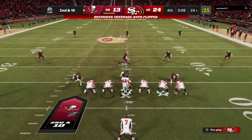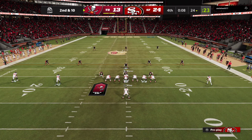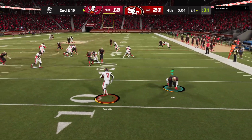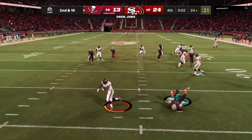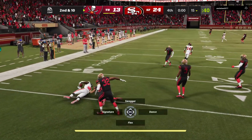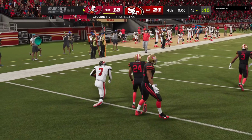An incomplete pass on 1st down. That leads to a 2nd and 10. Fournette on the toss to the right. And he'll lose yardage here. Back to the 15.